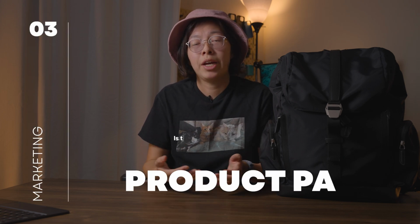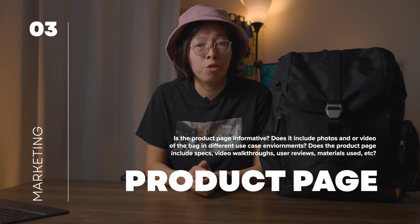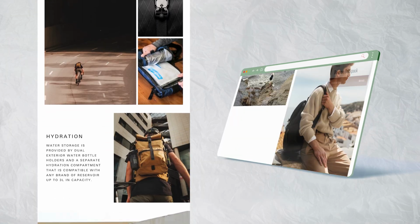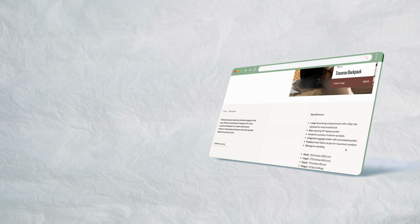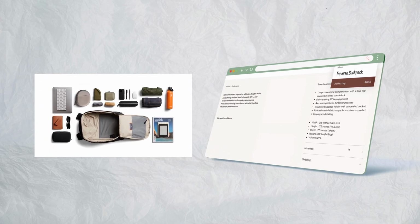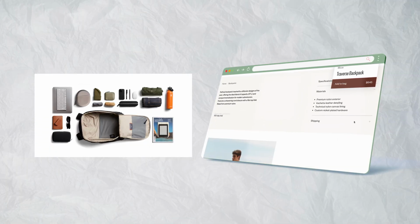When reviewing the product page for the Traverse, we saw a few areas of improvement which would help the user experience and help potential buyers make more informed decisions. For example, including use case scenarios, showcasing the bag on different body shapes and sizes, and providing a mock pack-out lay flat image would give buyers a better sense of what this bag can hold.